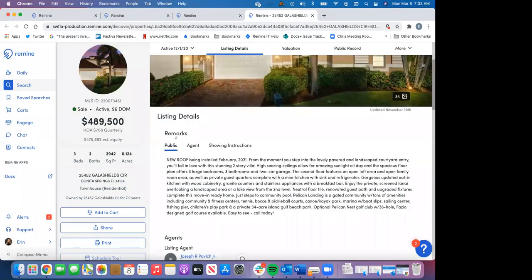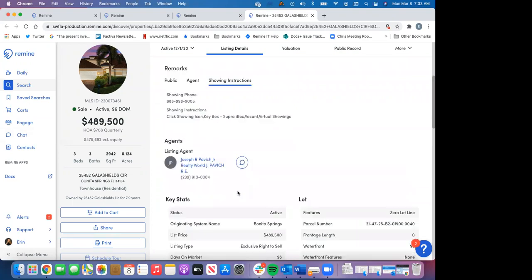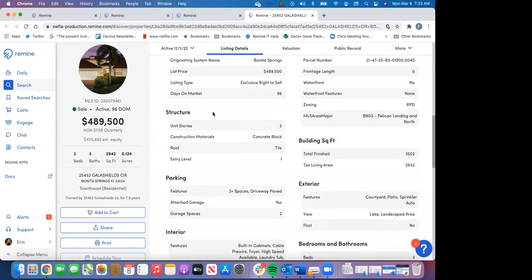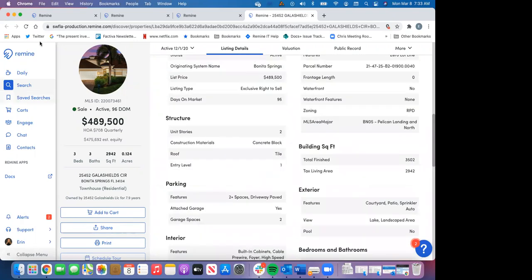Below here, you can see remarks, both public and private, as well as showing instructions. I could start a chat with the listing agent by clicking this chat here, and they'll receive a notification in their Remine account on this left-hand side. And then below is the property detail information that we walked through for an off-market property.